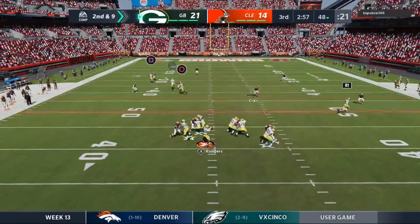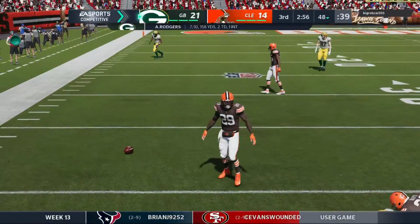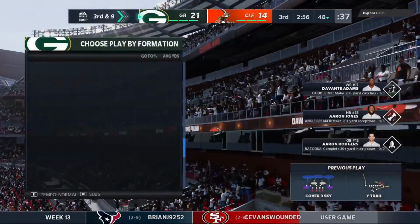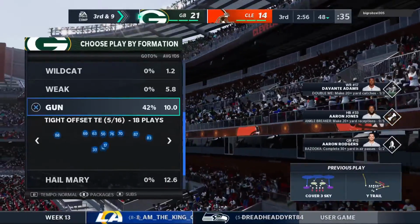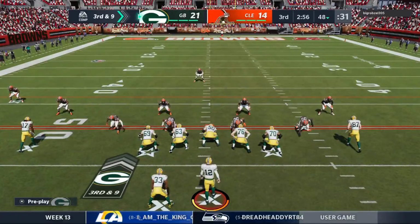Now Rodgers. And this one incomplete. Too much contact to hold on to that one, and it's 3rd down. That's an excellent play by the defender. He diagnosed that one, closed quickly, and helped force the incompletion.